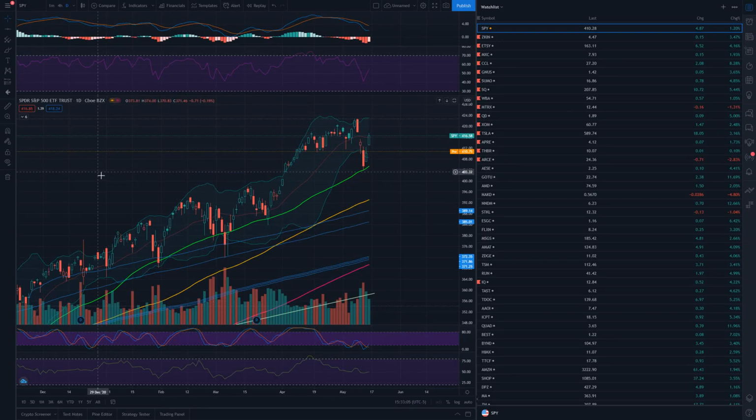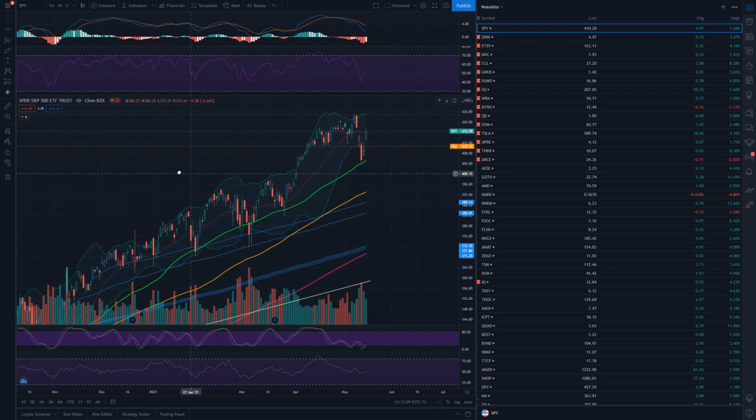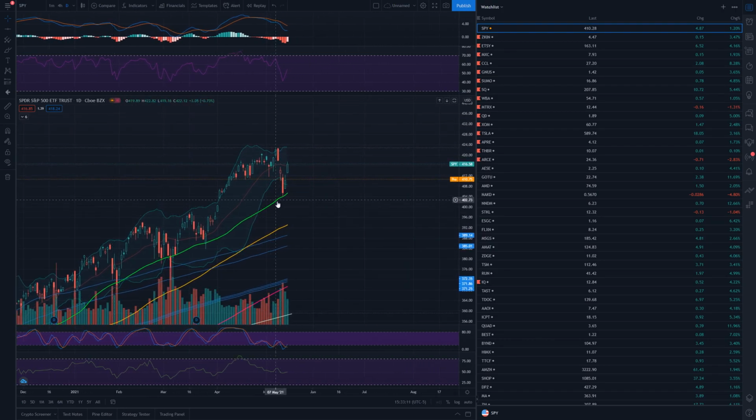So today I'll be giving you guys my daily watch list. So first let's begin by looking at the market. As you can see, we had a dip back to the SMA 50 line, and then we were starting to recover, but now in pre-market it's starting to dip all the way to 410. This could be a bad sign.